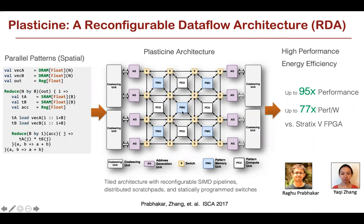And what we showed is that you could take this architecture, and we compared it to a much more fine-grained configurable architecture, an FPGA, which many of you are familiar with, and we got almost 100x improvement in performance and much better performance per watt. And of course, much better than CPUs and GPUs if you look at the comparisons.